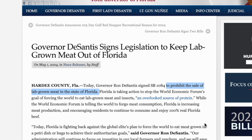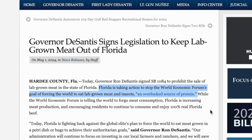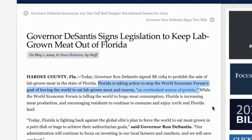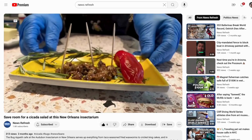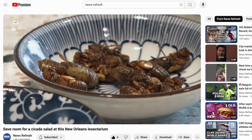meat in the state of Florida, in part to take action to stop the World Economic Forum's goal of forcing the world to eat lab-grown meat and insects. An overlooked source of protein. A credible protein source, they actually say, can be used across the food chain. Kind of like those cicadas that we told you about here in your news refresh, that they're serving up in salads at an insectarium in New Orleans.